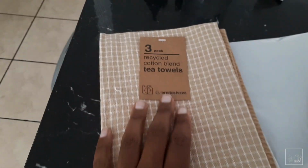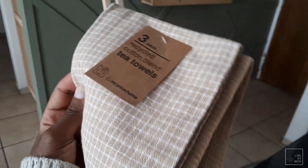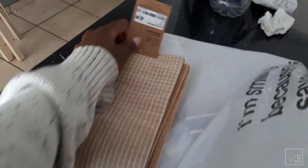So I got a few things from Mr. Price Home. First of all, I got this. It's tea towels, they call them. And I got this shade. Oh, the sun is even coming out for us. So this is what I got. It's 3 in a pack. They were 50 rands if I'm not mistaken. Yes, actually less. They were 46 rands actually. And it's nice to actually have these.